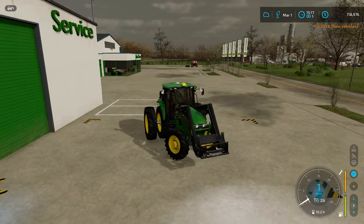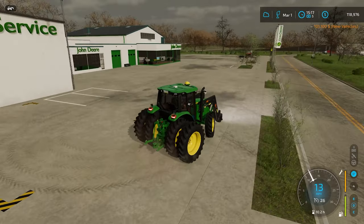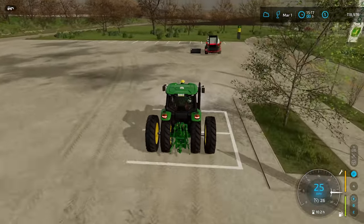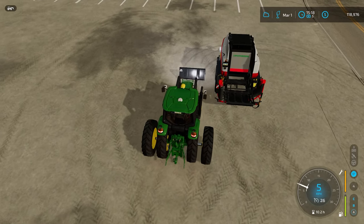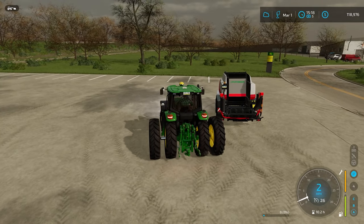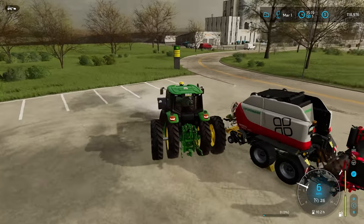Look at that, man. That's gorgeous. Oh boy. Even from back here, it looks beautiful. So we're just gonna roll up on to here, mount our front loader bucket, and make our way back to the farm. We've got a little bit of time yet before the animal supplier arrives with our cattle.